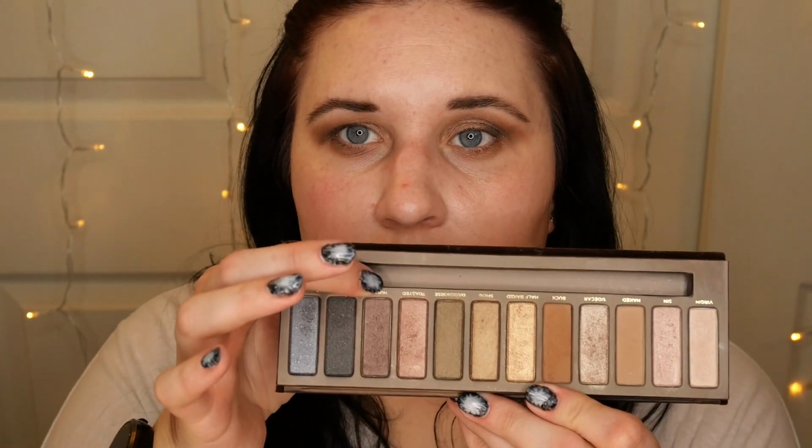Okay, so there's the eyeshadow look. I just did a little bit of Hustle in the outer corner, and then some of Gunmetal also in the outer corner, and just deepened it up a little bit. It's definitely pretty subtle.